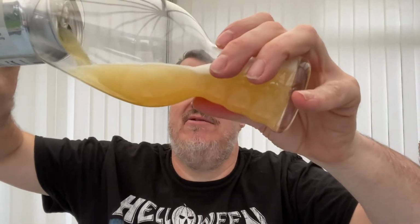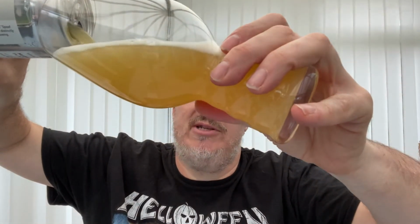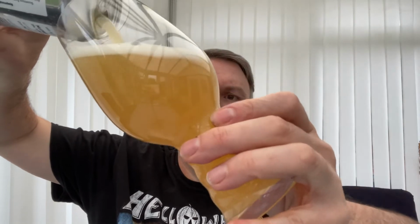So let's crack this beer open, get it in a glass, and see what it's all about. It seems to be a while since I've had a Verdant beer. But they're always great. I asked myself why I haven't had one, but saw this one, thought it had an interesting sort of setup of hops, so thought I'd try it.